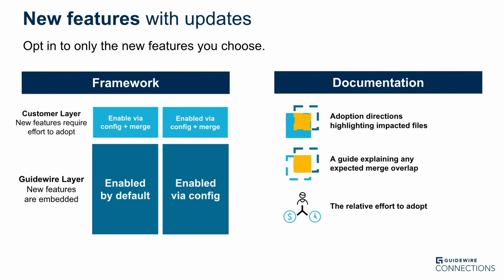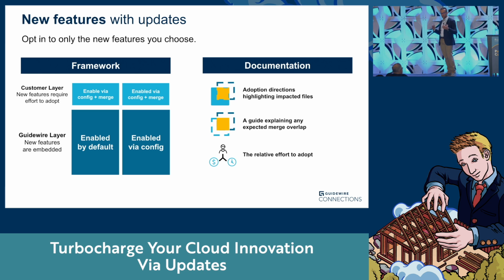This gives the customer the ability to pick and choose which features they want to adopt. And new features in the Guidewire layer are included during an update. If the system behavior is changed, Guidewire will enable it via configuration, and if the system behavior is not changed, we can enable it by default. You can think of Guidewire layer features as being dormant and ready for your use.